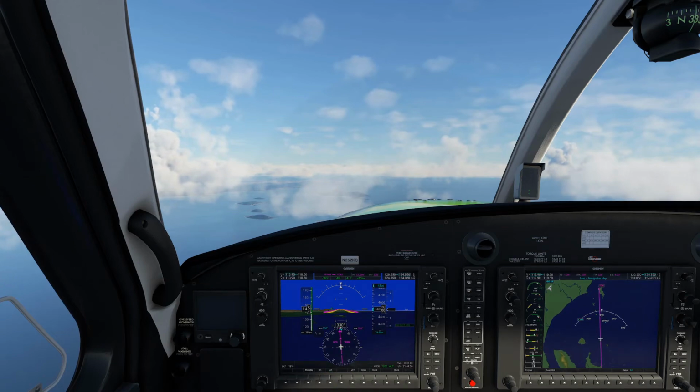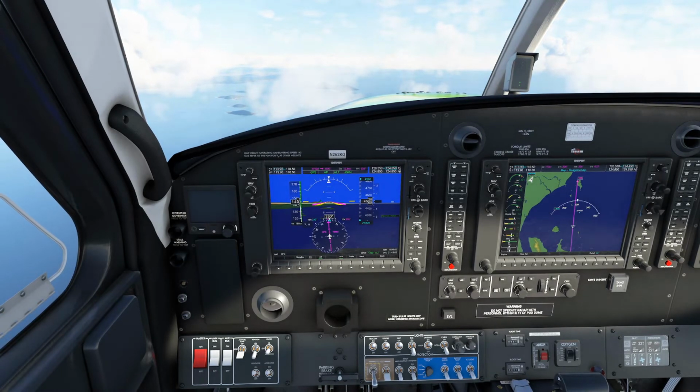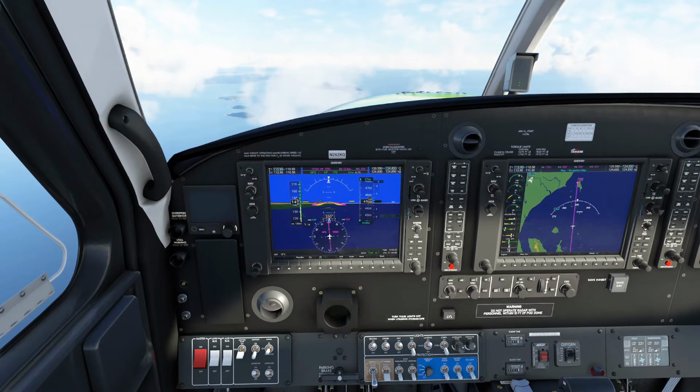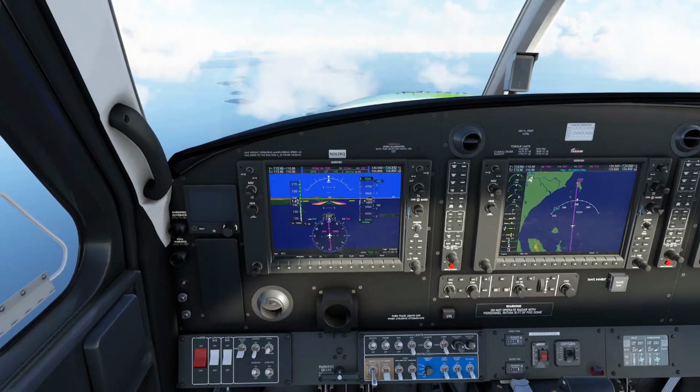Alright, so 13 miles to Dunk, 4,500. Might be time to start a descent, Georgie, I think. Yeah, to 1500, plug you in, mate. Get some vertical speed happening now. Coming down, thanks, mate. 1500.